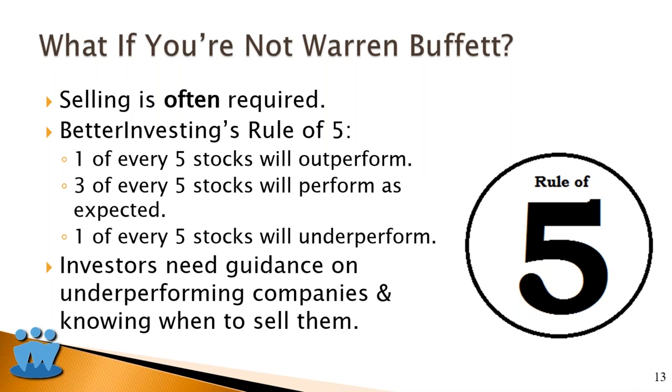Better Investing has talked about a rule of five that applies to the stocks that you select using their stock selection guide methodology. The rule of five states that of every five stocks that you purchase, one will outperform phenomenally well. It's going to be the stock that you brag about and let everyone else in your club know that you were the one who brought that stock to their attention. Tell your family and friends, and that will be the superstar.